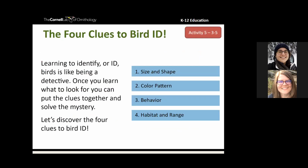And then as we got into the higher grade bands, we are going more in depth into different topics. And so these 4 clues to bird ID would actually be in the 3-5 and 6-8. So looking at size and shape, color and pattern, behavior, and habitat range as your 4 key clues to bird identification.